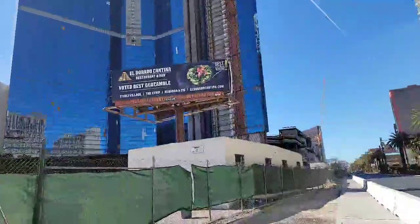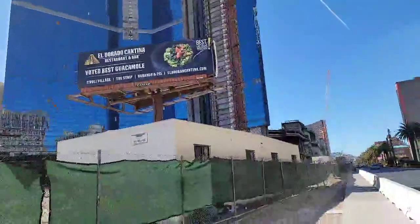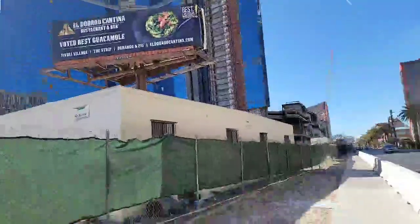Now they're gonna have me gated off over here with a big huge fence. I don't know how I'm gonna get around this. What the heck?